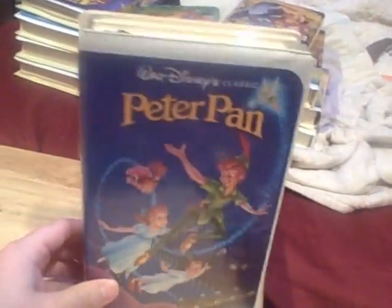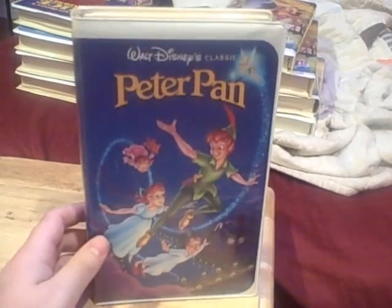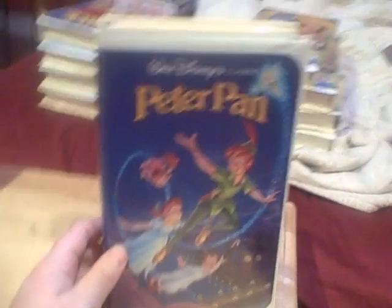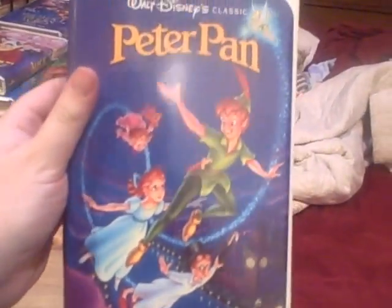Now, I know this for a fact, on the Black Diamond Laserdisc of Peter Pan, after the movie's over, it's got the Buena Vista logo, silent. No joke. I don't have the Laserdisc as of yet, but I will try to get it soon.